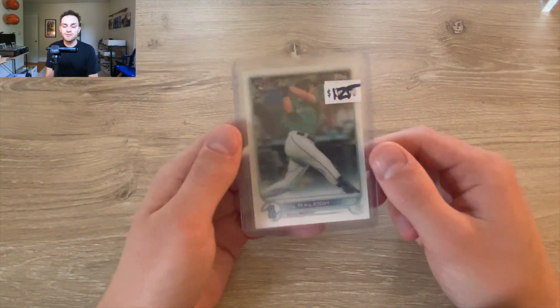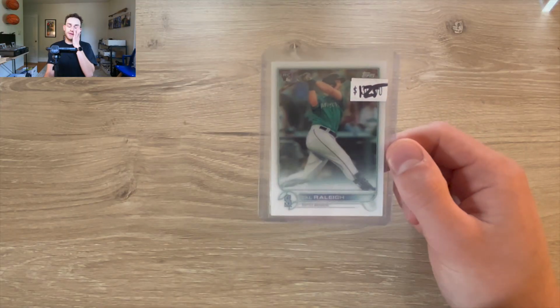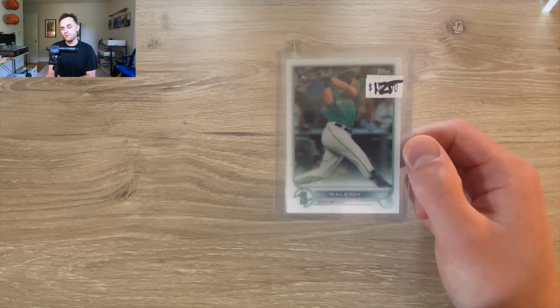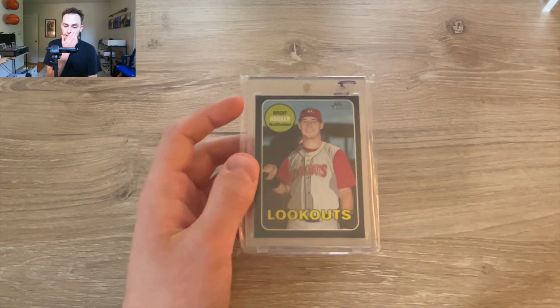Next up, we have a Cal Raleigh right here. You got the Big Dumper on the 3D rookie. And I did not pay $125 for this. I paid $125 for this and another card that you'll see later in this video that I will share when we get to it. So stay tuned for that. This was a fun little $5 snag. I feel like that was probably a good deal.